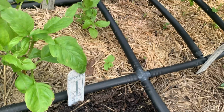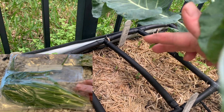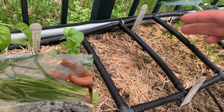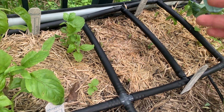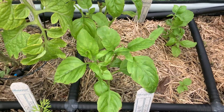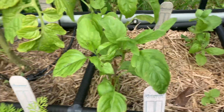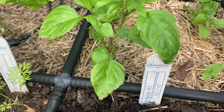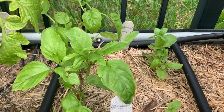Back there, in these 2 squares right here, were green onions planted from store-bought cuttings. And I just cut them all down today, so they'll grow back pretty soon. Here's basil. I gotta admit, my basil doesn't seem to be doing very well right now. I did harvest it, but some of the leaves had black spots, so I didn't keep a lot of them.